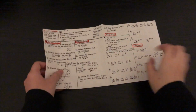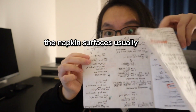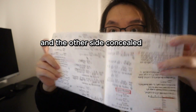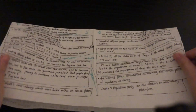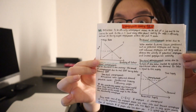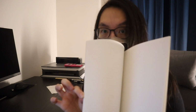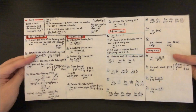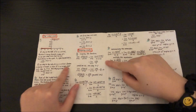What makes it different from a normal note-taking experience is that first, the napkin surfaces usually come folded, so you always have one side laid out in front of you and the other side concealed at the back, which makes for a perfect tool to practice active recall. And secondly, because the space is relatively limited compared to a normal notebook where you have almost unlimited pages to write on, you're kind of forced to only pick the important things. So you end up with condensed and concise info, which can be extremely helpful for exam preparations.